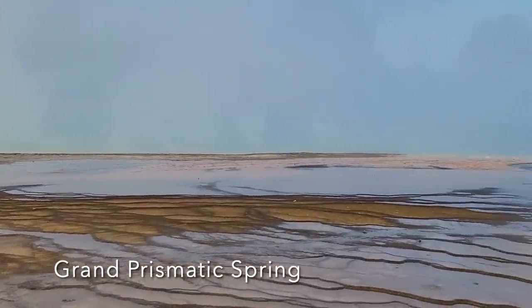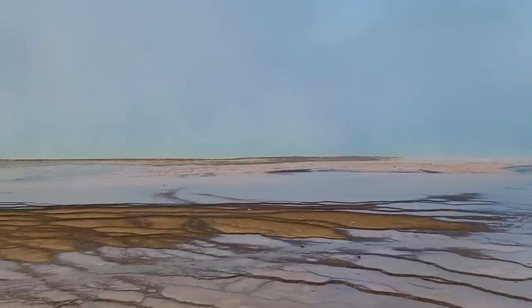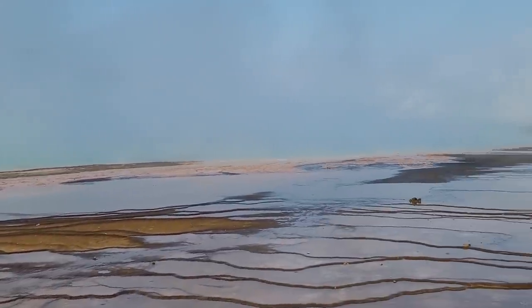The Grand Prismatic Pool is out here, but you can't see it because of the fog. So I'm gonna insert some photos from when I was here a couple of years ago. Hopefully I have some good video too.